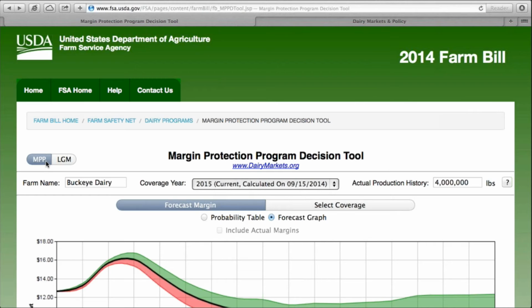Let's look at this next question. Does a producer have to pay $100 for 2014 and 2015? Yes, you do. The $100 covers administrative fees. So if you are in for 2014 and you're in for 2015, then yes, you'd need to pay $100 for both years.